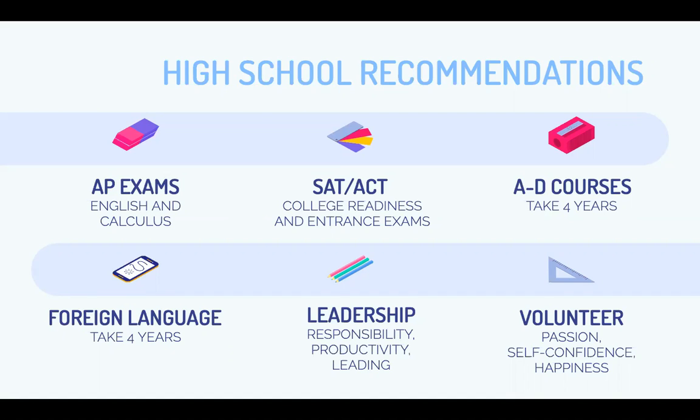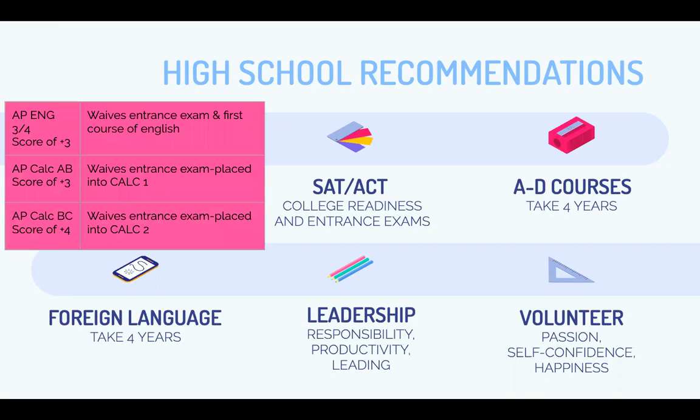The reason for this is because if you pass the AP English exam with a 3 or better, your entrance exam for English is waived and you are placed into freshman English at the college level. For AP Calc AB, a 3 or better waives the entrance exam for math and you are placed into Calculus 1. For Calc BC, if you score a 4 or better, your entrance exam is waived and you are placed into Calculus 2. So super important.